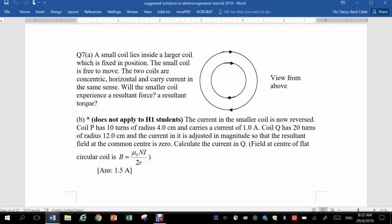Question 7a says, a smaller coil lies inside a larger coil, which is fixed in position. The smaller coil is free to move. The coils are concentric, horizontal, and carry current in the same sense, in the same direction. Will the smaller coil experience a resultant force? Will it experience a resultant torque?